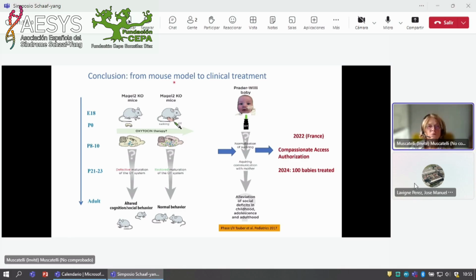So from mouse model to clinical treatment, what we can say is that in the MAGEL2 knockout deficient mice, we observe a deficit, of course, of oxytocin, but also a deficit of the maturation of what we call the oxytocin system. I mean the oxytocin neurons with their connections in the brain and the release of the hormone. And so there is an alteration of sucking, of cognition, of social behavior. The administration of oxytocin in a critical window of time in the babies is sufficient to have a positive effect on sucking and on the behavior.